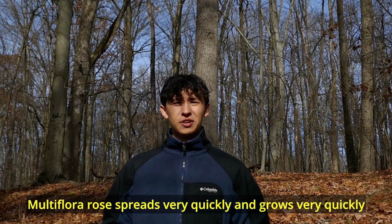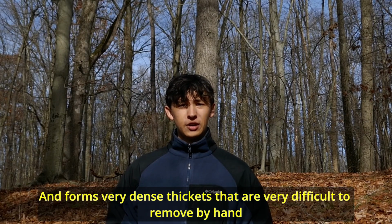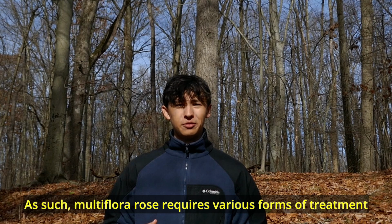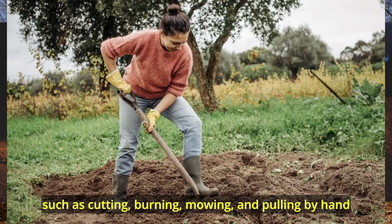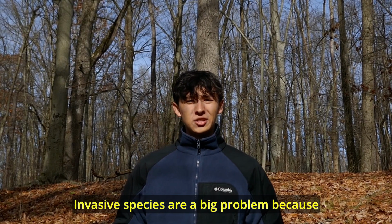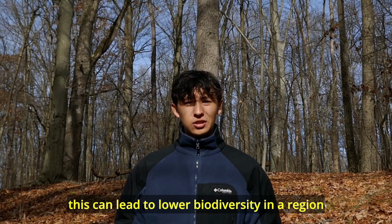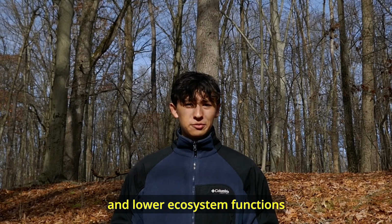Multiflora rose spreads very quickly and forms very dense thickets that are very difficult to remove by hand. As such, multiflora rose requires various forms of treatment, such as cutting, burning, mowing, and pulling by hand. This is very labor intensive and takes a long time. Invasive species are a big problem because often they will outcompete native species in an area. This can lead to lower biodiversity in a region and lower ecosystem functions.